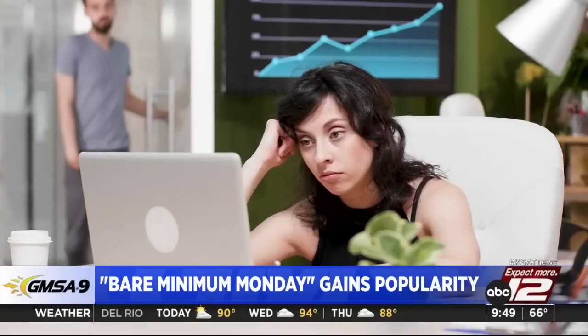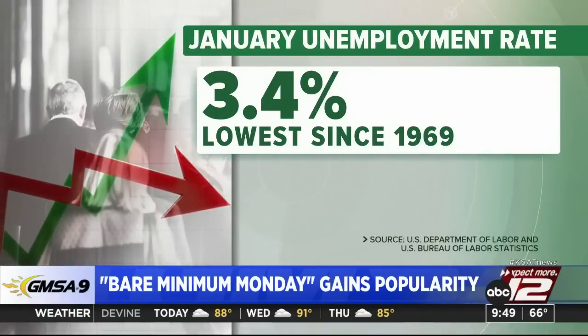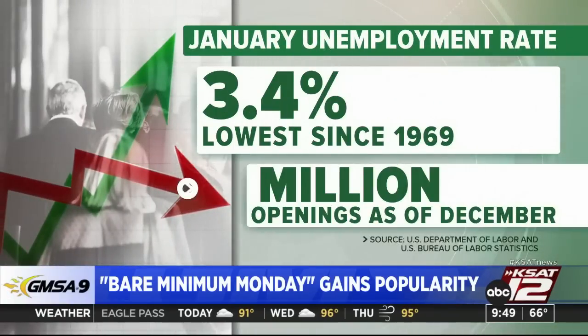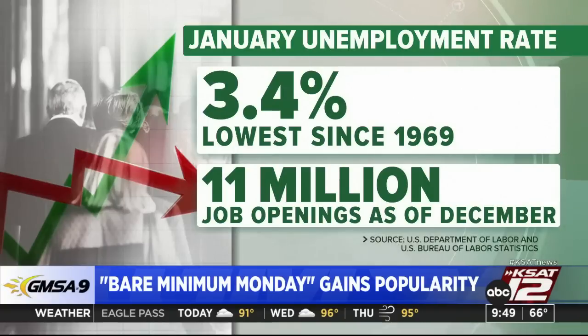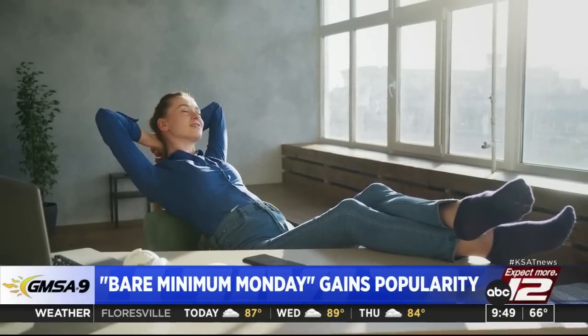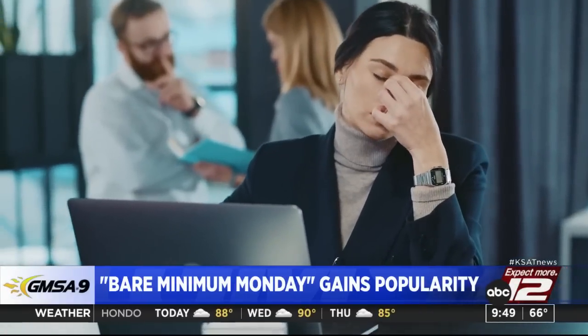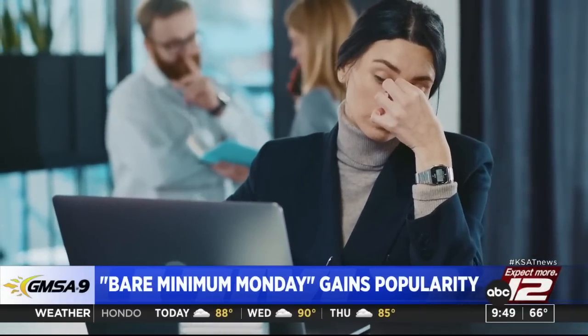But why does Bare Minimum Monday have legs now? Last month's unemployment rate fell to 3.4%, the lowest figure since 1969. And according to federal data, the economy had 11 million job openings as of December. Experts tell us in a tight labor market like this one, workers typically wield greater leverage over an employer, since workers have more latitude to seek a job elsewhere.